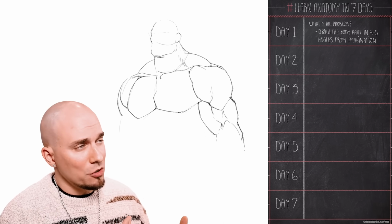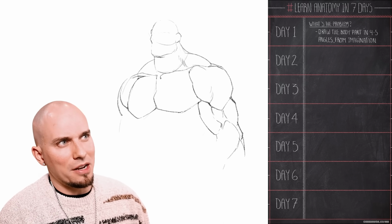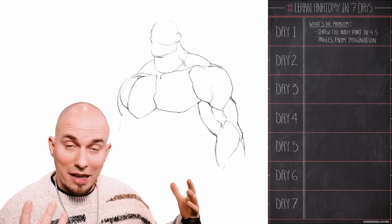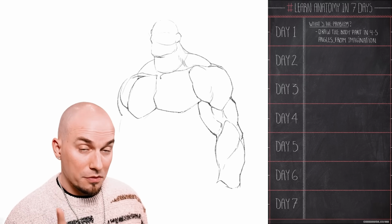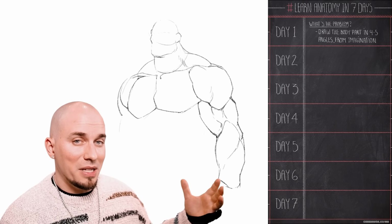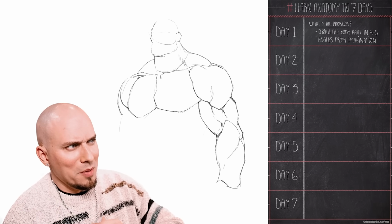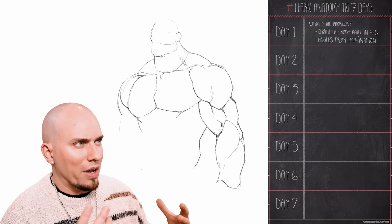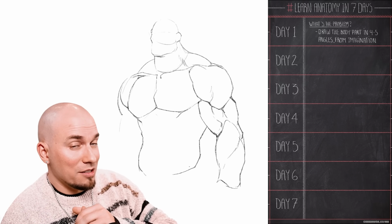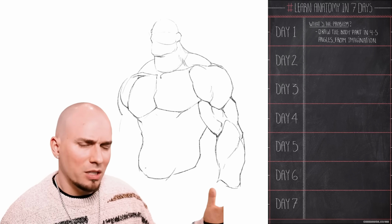And well, the absolute best way to gain a better understanding of your weak points is to try and draw the arm or the particular body part that you're working on, but drawing it from imagination. That's going to be the exercise for day 1. So draw the body part from a few angles, as best as you can. This will also serve as a comparison when you reach the end of the week. So do your best, but no stress.